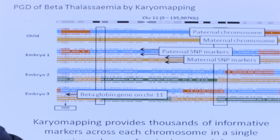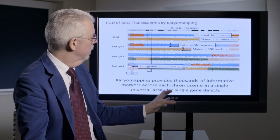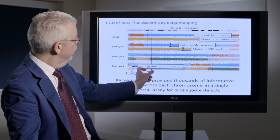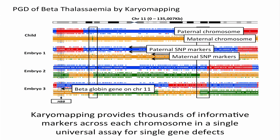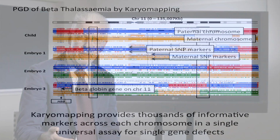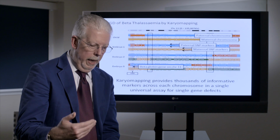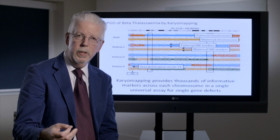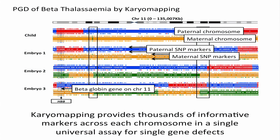And of course, if we wanted to HLA match in this patient, we could easily just switch to chromosome 6, look at the HLA region, and decide whether in fact the embryo is matched. So in summary, carrier mapping is a breakthrough because a single universal test is applicable to almost any single gene defect. It's accurate and rapid and avoids the need for very time-consuming test development that's either patient or disease-specific.